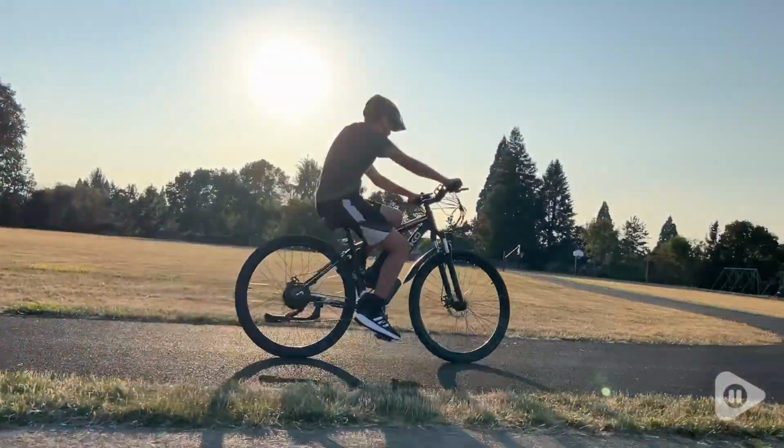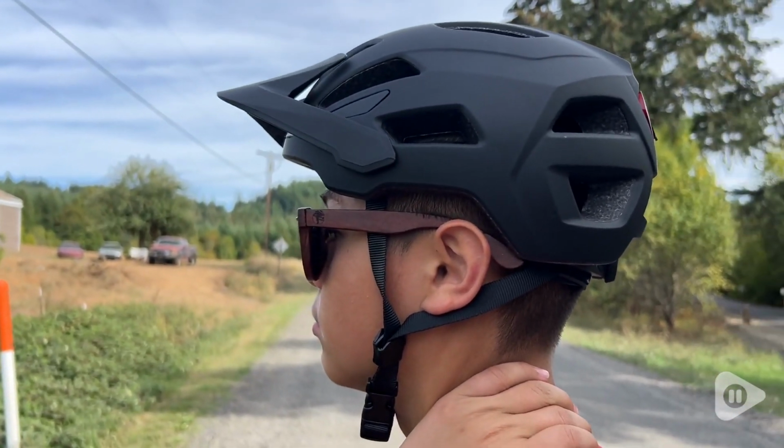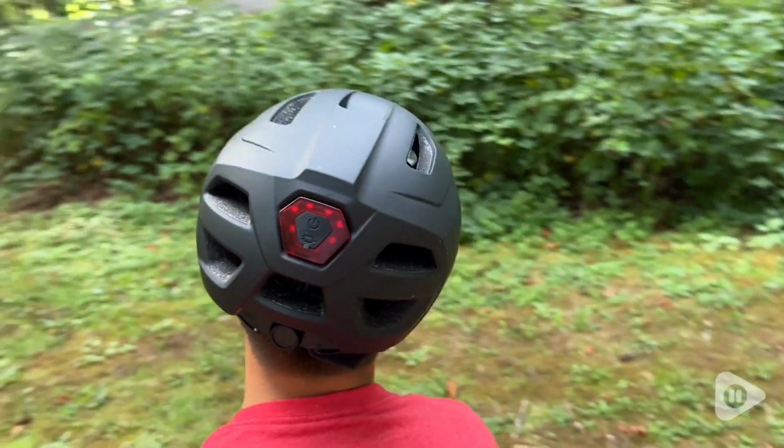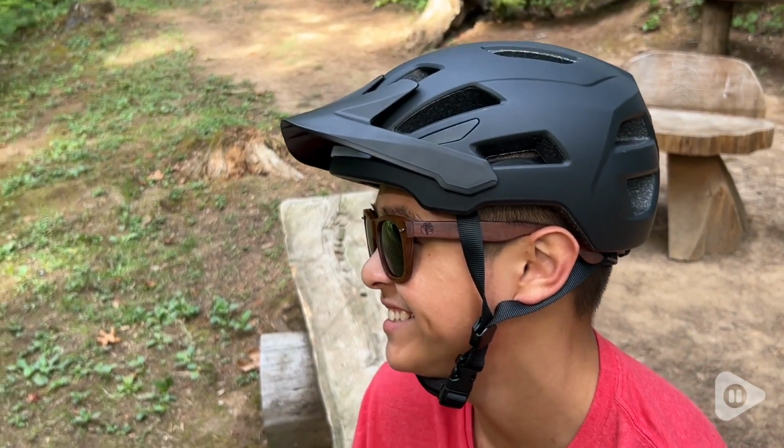Another great thing about this helmet is just how breathable it is. It has lots of ventilation holes and it has padding inside. The straps were easy to adjust and the padded chin strap was an extra bonus.